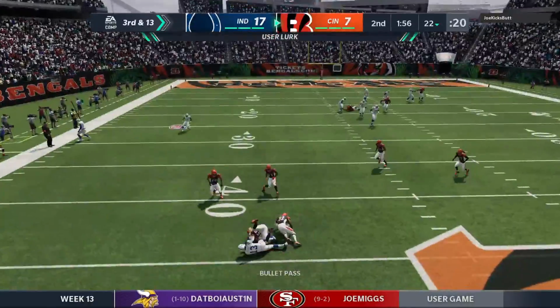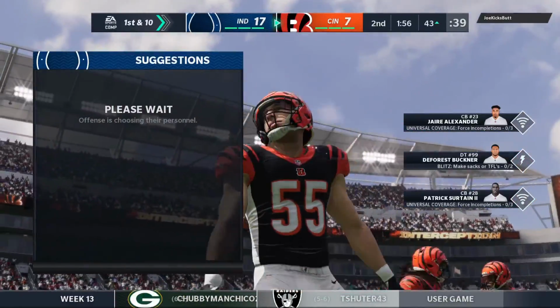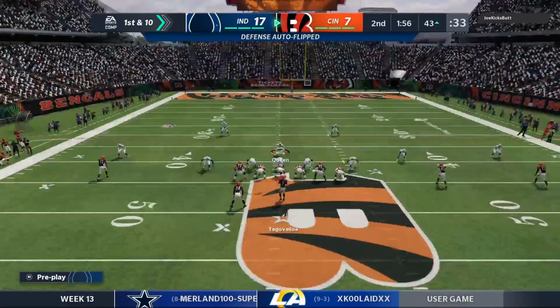Into double coverage, and it's intercepted. Picked off right around the 43. And to the 43. So down inside the 45 to the 43-yard line. That's where they'll take over. 43-yard line.